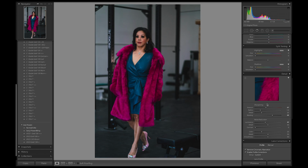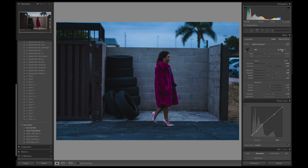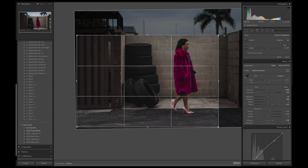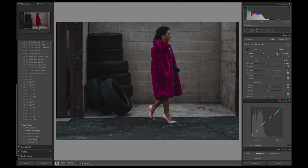So I'm just copying and pasting all the settings. That way I have an idea of what I have in terms of sharpening and color correcting and all that good stuff. But now that we're outside, things are gonna be a little bit different. You just gotta rebalance it. Little bit green, maybe 8. Cool. That's pretty much it.